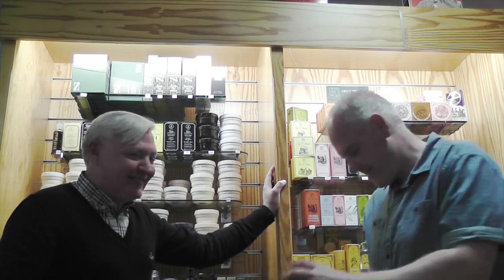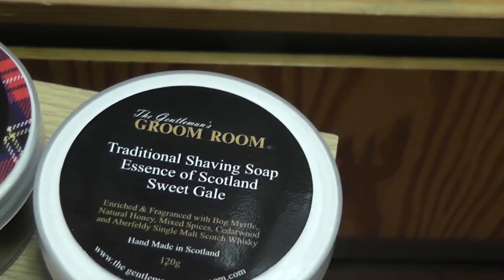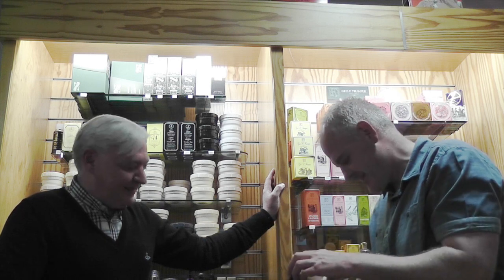So that's Scottish Heather. The next one we have here, this is a very popular one, I think, Sweet Gale. And I think the Suffolk Shaver has shaved with this one. Oh no, it wasn't. I think I bought him one for his birthday. I think it was the next one that we're going to show.